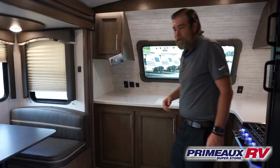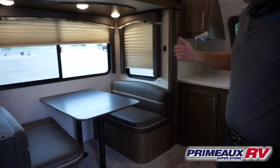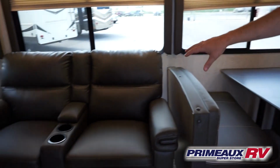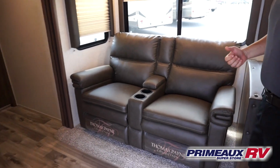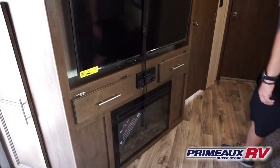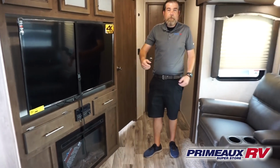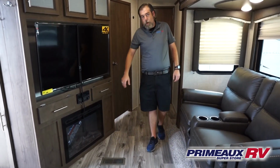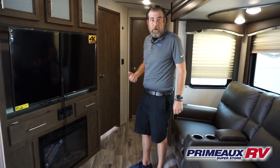We've got the dinette, which folds down and makes another sleeper. Theater seating, and of course the Thomas Paine across from the TV. CD, DVD, Bluetooth, you can control your music from your phone. And we've got a fireplace. It is an electric heater as well.